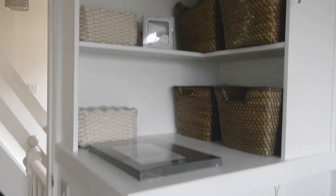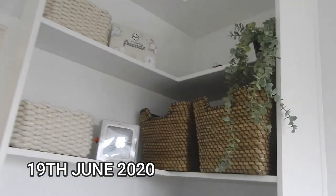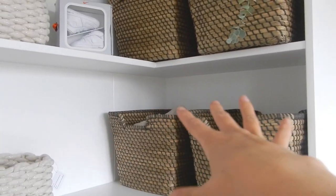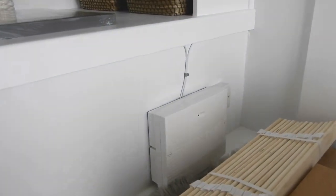So the shelves are now in and I've got my baskets up there. This has not yet been finished. This plant is going to go over to the other side of the room on a shelf that I've ordered, and up there I'm going to pop all the teddies. The baskets are full of nappies and muslins and towels. These are not full of anything because I haven't decided what's going in there yet. The burglar alarm is back on the wall.